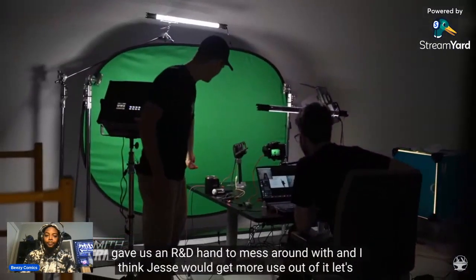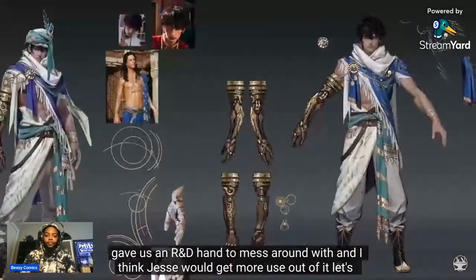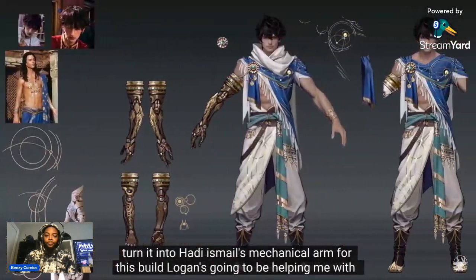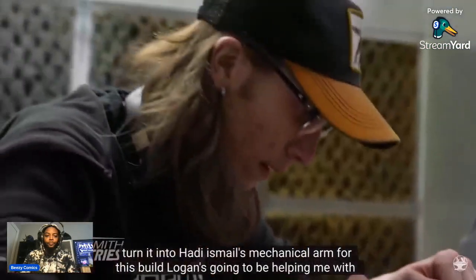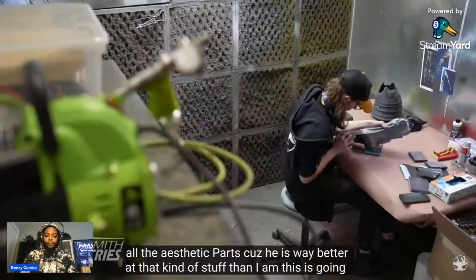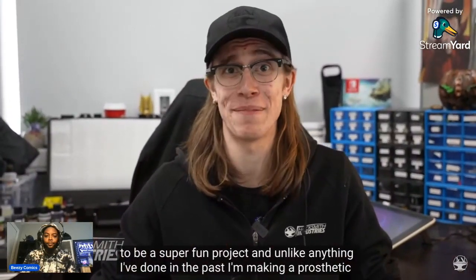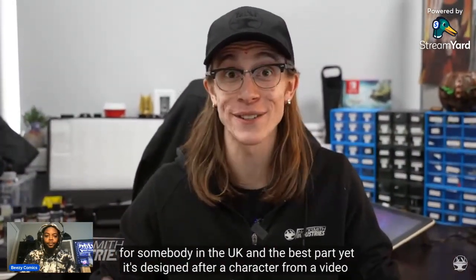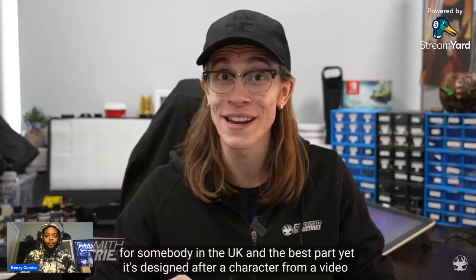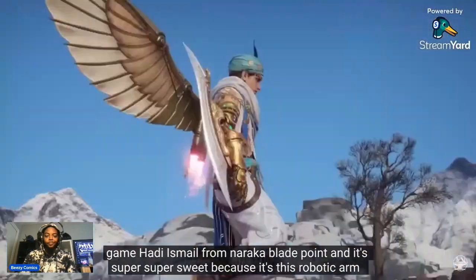They actually gave us an R&D hand to mess around with, and I think Jesse would get more use out of it. Let's turn it into Hattie Ismail's mechanical arm. For this build, Logan's going to be helping me with all the aesthetic parts, because he is way better at that kind of stuff than I am. This is going to be a super fun project and unlike anything I've done in the past. I'm making a prosthetic for somebody in the UK, and the best part yet, it's designed after a character from a video game, Hattie Ismail from Naraka Bladepoint.